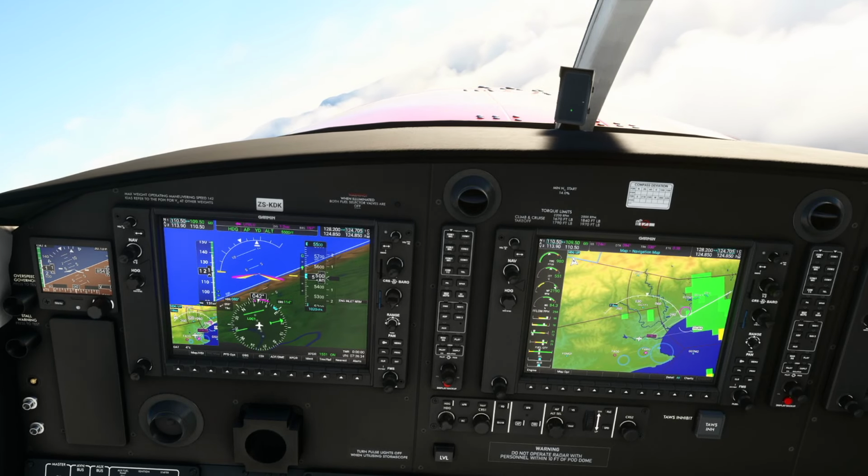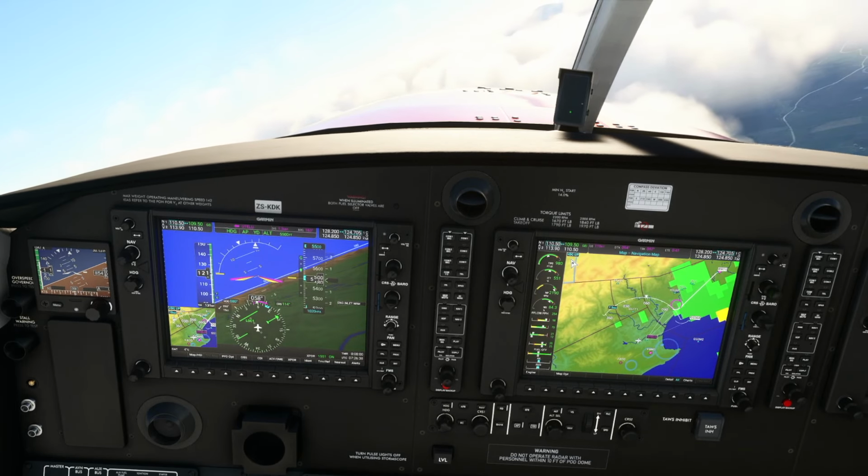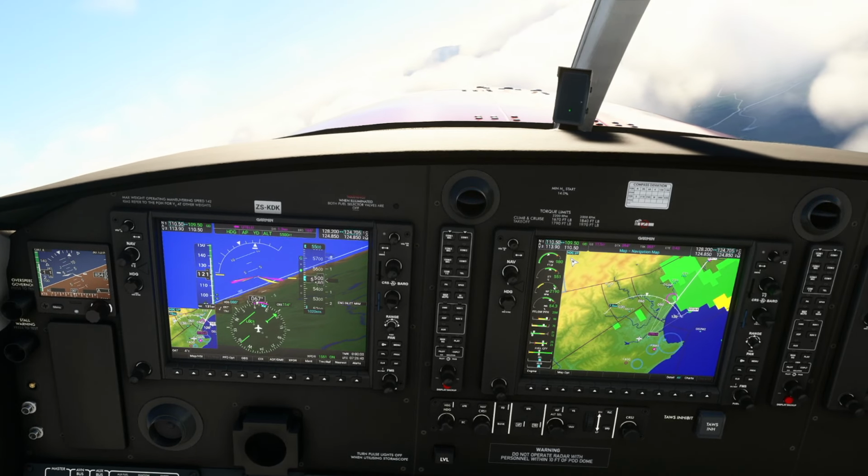Turn right, heading 080, descend and maintain 2,500 feet until established. ILS runway 11, Kilo Delta Kilo.